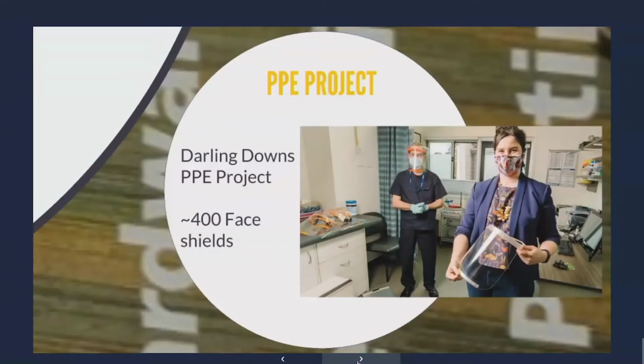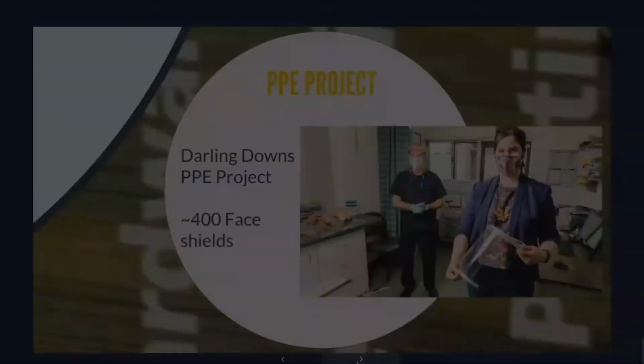Just like everyone else last year, we also did a face shields project. We were able to deliver about 400 face shields to healthcare workers in Toowoomba within aged care, within hospitals, all that kind of great stuff. We had a bit of a collaboration of local businesses together to help us do that. So yeah, I'm really proud of that project as well.